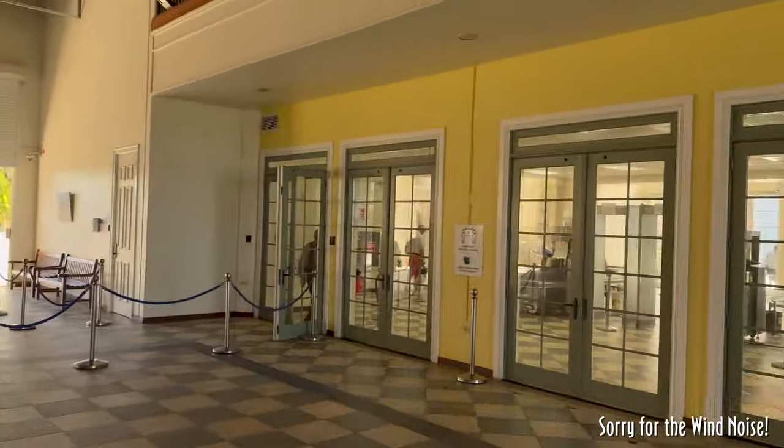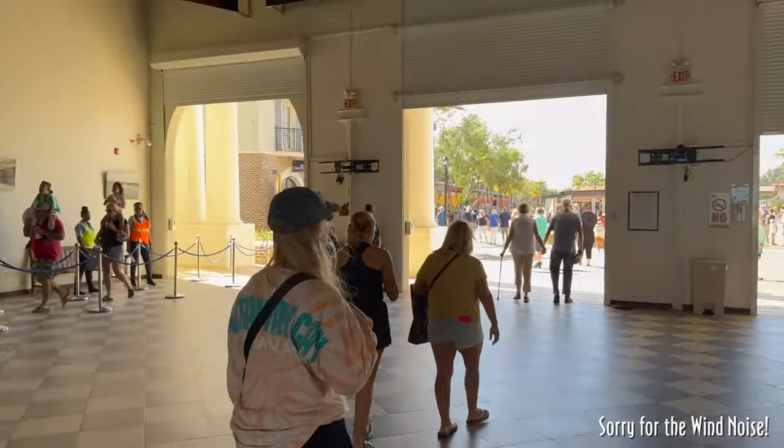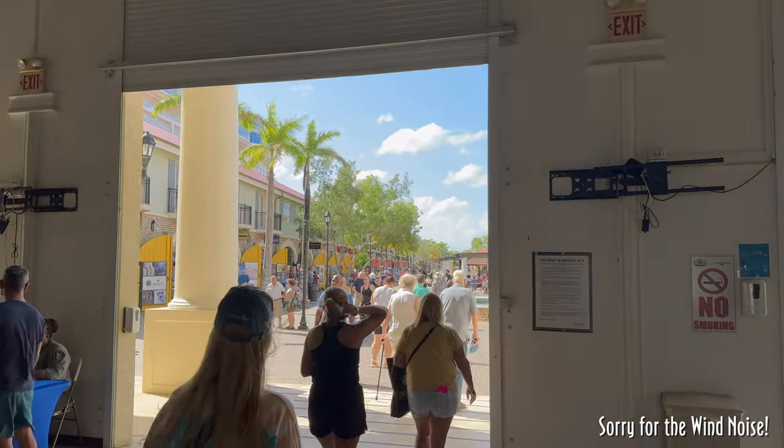So there's quite a lot of port infrastructure here. It looks like you actually do the security side of things in the port. If you're used to getting back on a cruise ship, you know you always get your bag scanned each time, but they weren't doing that this time. So it looks like they do that for you in the port.